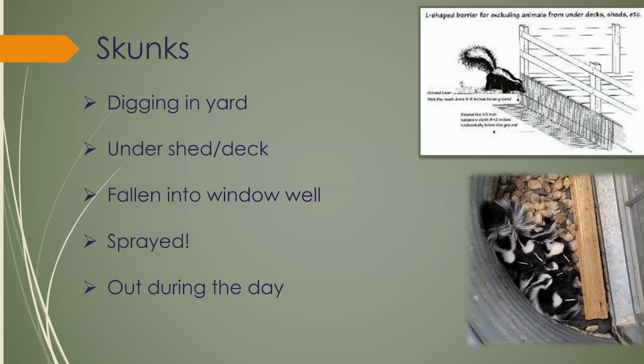Another reason that we get calls about skunks is that they've had skunks fall into their window wells. This is easily preventable. They make roofs to put on your window wells now, and it's usually clear plastic. You can get it at Lowe's, Home Depot. But if you put a window well roof over this, then that prevents anything from falling down into these window wells. And we get calls all the time about that.